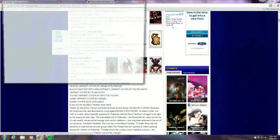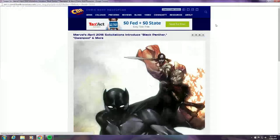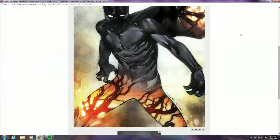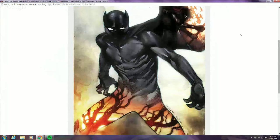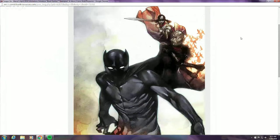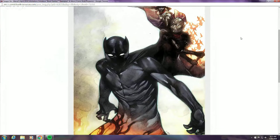Let's see. Let's look at some of the variant covers. I don't know that I'm looking at the variant covers for everything. We'll look at some of them here. Not exactly sure whose signature that is. This is an interesting piece of art. Very intriguing. I don't know why, if this is Black Panther, he looks closer to Batman.